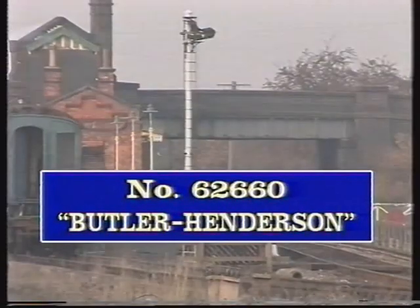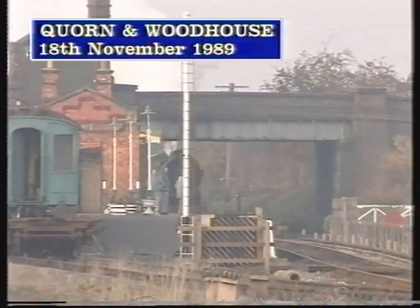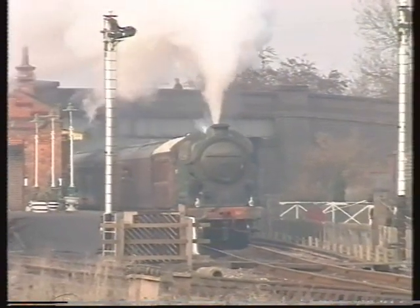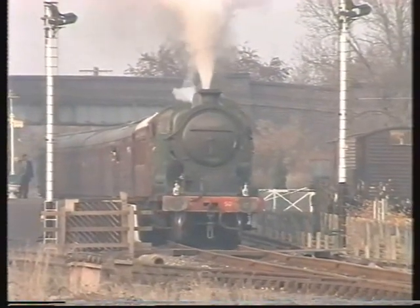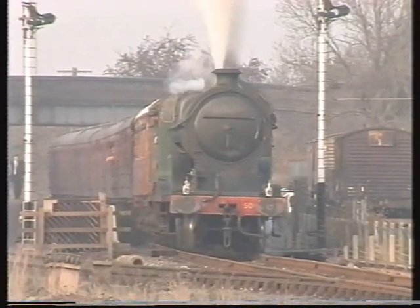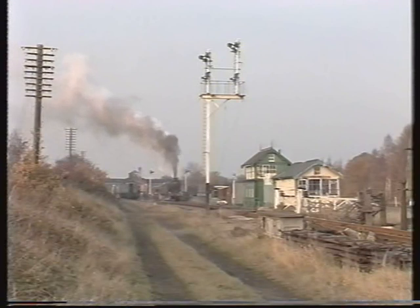Our first preserved L.N.E.R. express passenger locomotive is seen on the Great Central Line, its native haunt. This is Butler Henderson, a member of the GCR's improved Director class, built in 1919, 3 years before the L.N.E.R. was born. The locomotive belongs to the National Railway Museum at York, and has spent most of its preservation career on the modern Great Central Railway, as it's the only example of the original Great Central's express passenger motive power to survive. It sported the elaborate Great Central livery for most of the 10 years it's worked on the GC.